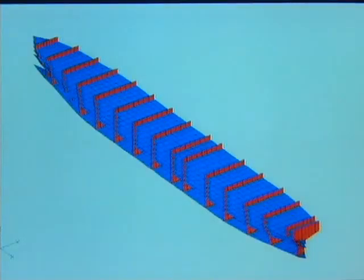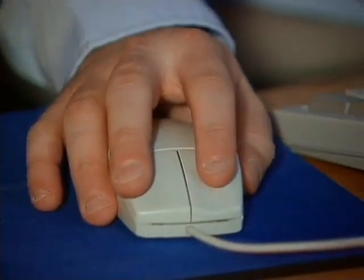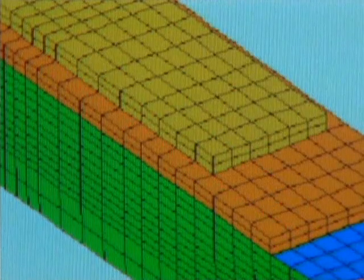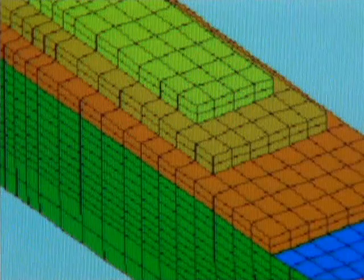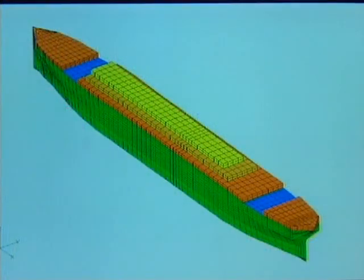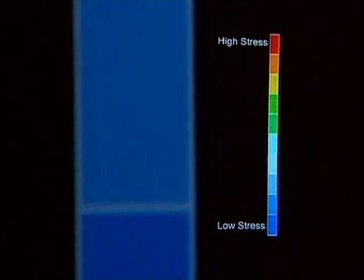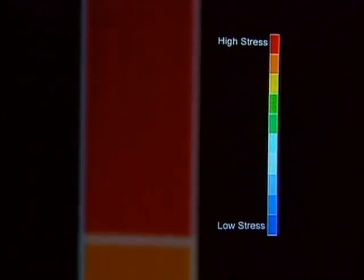This modern engineering tool can begin to reveal the escalating forces that acted on Titanic's hull. Next we've added a deck, and lastly there's the boat deck. For the very first time, researchers can begin to calculate the forces that impacted Titanic before she broke. The stresses within the ship are shown with a spectrum of colors. Red represents the most severe.